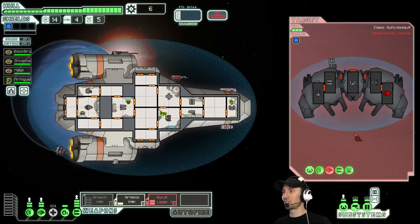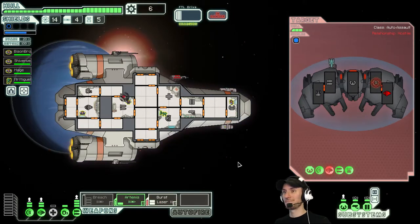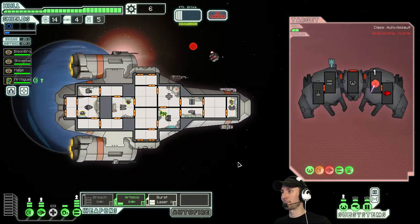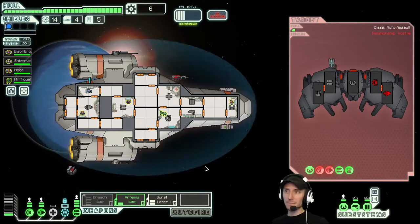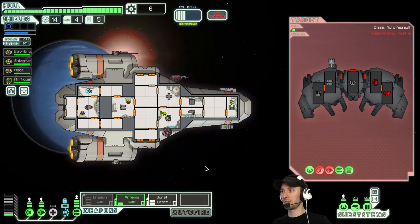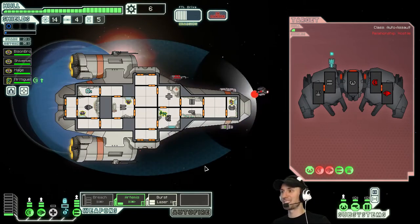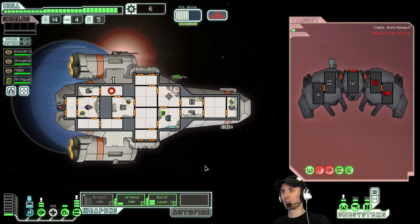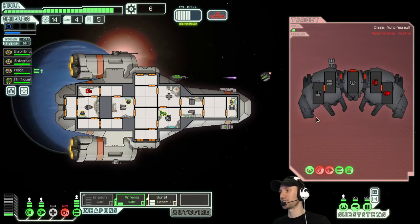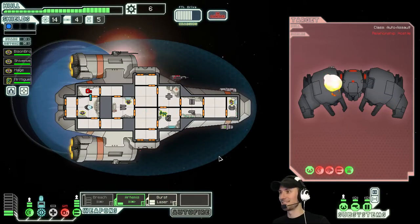I should just take him down with the burst laser, shouldn't I? I'm an idiot. I clicked on the wrong thing. I'm just going to take him down with the burst laser now. Oh, no, my O2. Seriously. That's my bad. He's got an ion weapon and an attack drone. Oh, come on. That's so annoying. There you go.